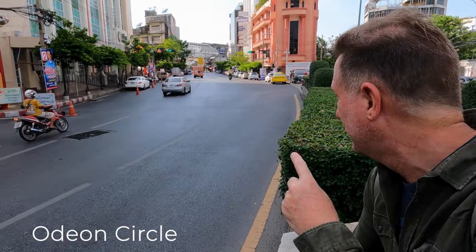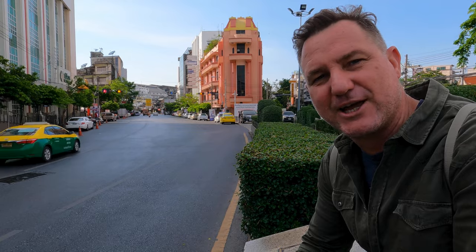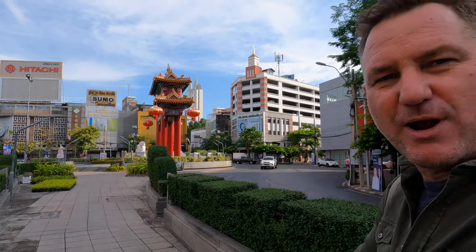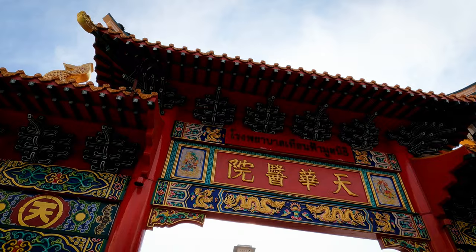Anyway, behind me is the famous YAOWARAT ROAD. And this here, YAOWARAT ROAD, is where we're exploring today, in particular looking for the markets here. And that's the Dragon's Road. So right over here. By the way, there's another important temple, and we are going to be doing a Chinatown temple tour in an upcoming video. And then over here we have China Gate, the famous China Gate, which was erected to celebrate King Rama IX's 72nd birthday, and it was erected in 1999.